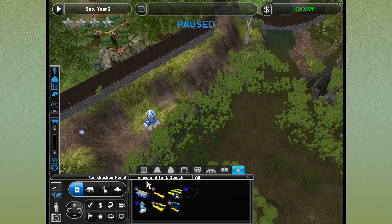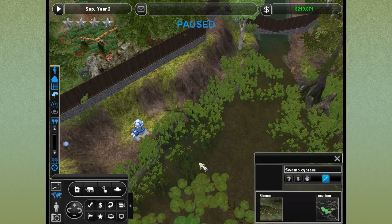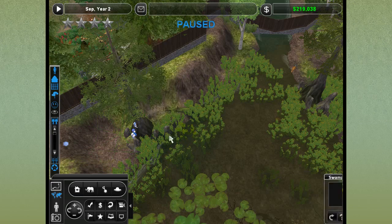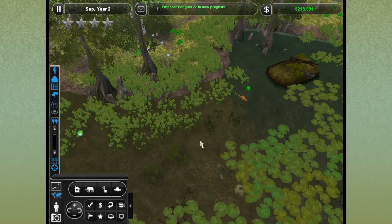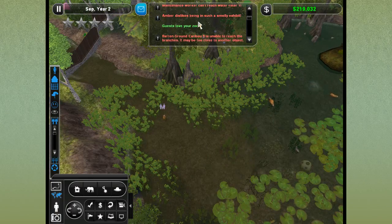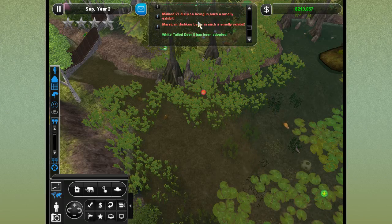1, 2, 3, 4, 5, 6, 7, 8, 9, 10. There we go. Hopefully that'll help these guys out. Can we hide it under a tree? Ooh, just about. I think we'll put it there so the guests can't see, but we can still come over and clean the whole system. So hopefully that'll keep the water much more manageable for everybody in there. Now, apparently we have, let's see, Amber, as well as catfish. So hopefully the catfish will be happier now.